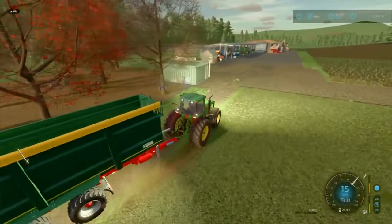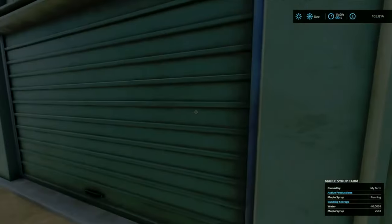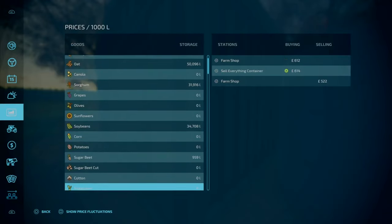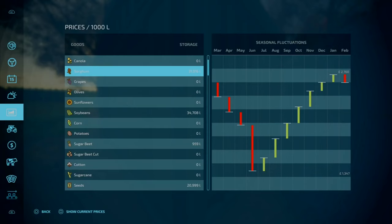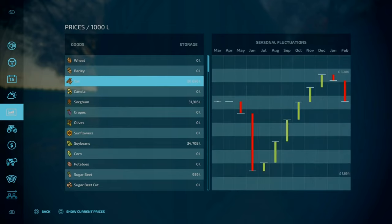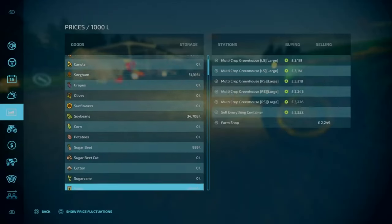But also, what I've done is I've changed a few things with the productions in terms of distribution or storing, so things like the maple syrup. We're going to set that to distribute for now, because they're not going to be at their best price until, what, February, I think it was, I last checked. So actually, speaking of which, oh, another month yet before sorghum's at its best price. Oats. Ooh. Oats are at the best price now. Let's go and sell those. But yeah, we'll do that in a sec.